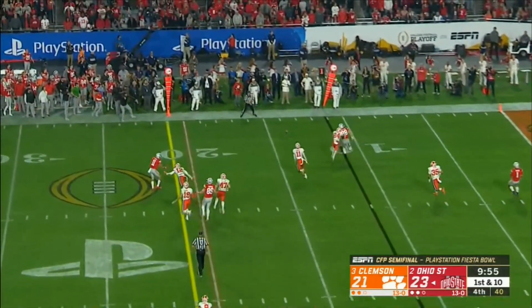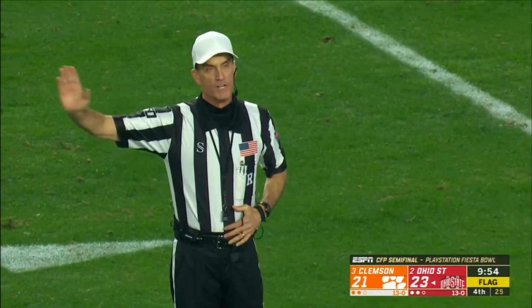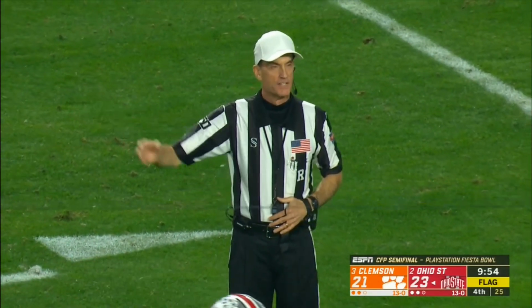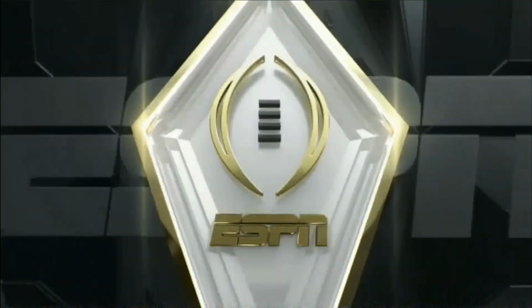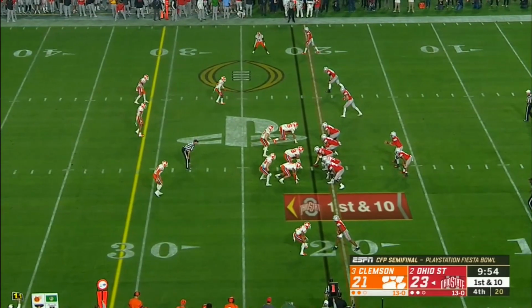They roll, they try to find the tight end, but over. Against an eligible receiver, number 12, the defense. 10-yard penalty from the previous spot. Includes an automatic first down. On the inside.